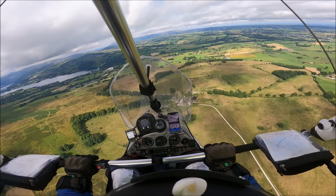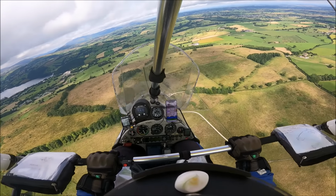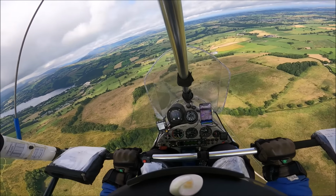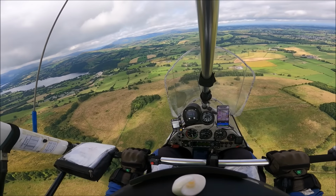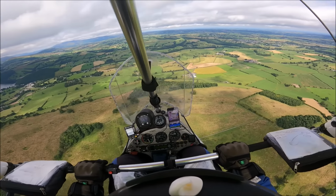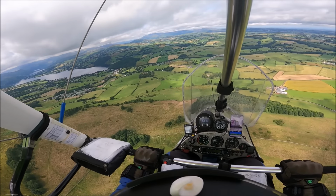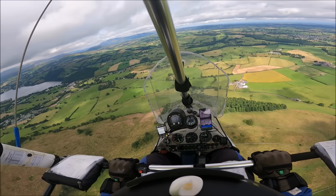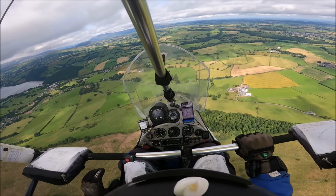So we're getting very close to Berrier now. I'll be calling in shortly. My guess is that it will be runway 24, but we'll get overhead and we'll check out the windsock and see if that is correct.